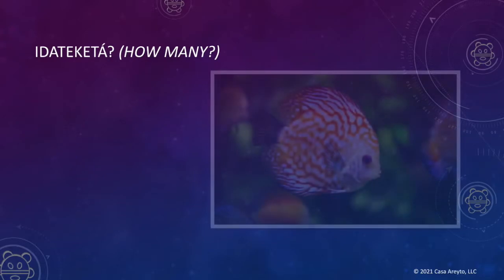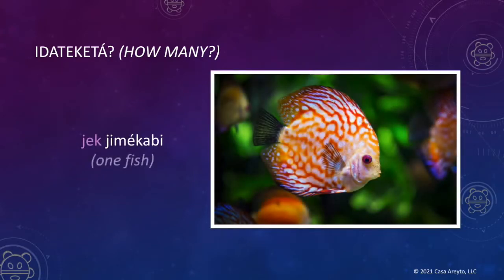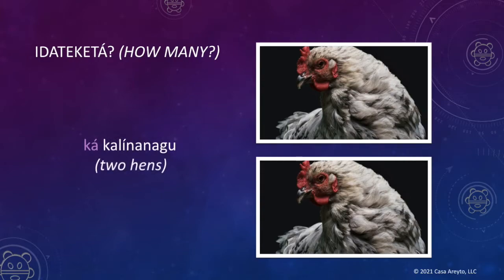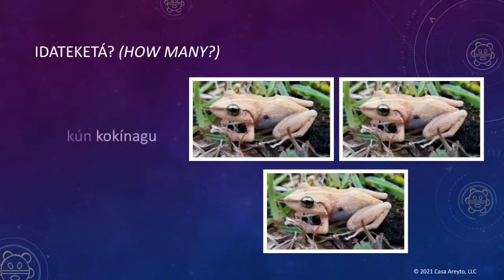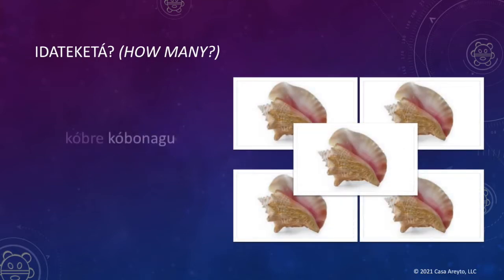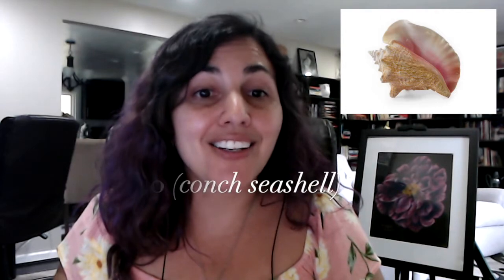Along the way, we're going to practice the numbers and learn new animal names too to add to your vocabulary. So let's get started. Ida tequeta, how many? Hek jimékabi, 1 fish. Ida tequeta, how many? Kalína nagu, 2 hens. Ida tequeta, how many? Kun koki nagu, 3 koki frogs. Ida tequeta, how many? Kobiks kori nagu, 4 guinea pigs. Ida tequeta, how many? Cobre kobo nagu, 5 seashells. On some islands, kobo was used to refer specifically to the conch seashell that you see on the screen.